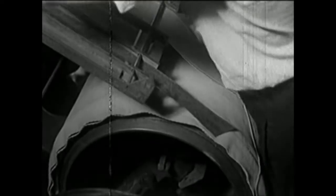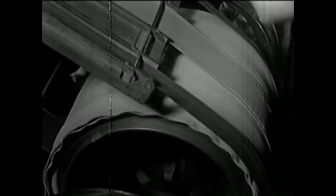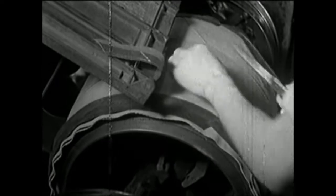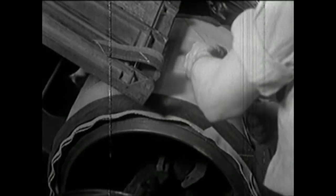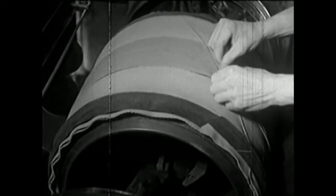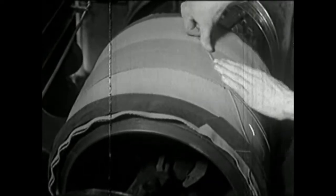It consists of 2 extra layers of cord material treated and coated with a special cushion compound, which not only ensures positive adhesion of carcass and tread, but also protects the body of the tire from high-speed road shocks by absorbing and distributing them over a wide area of carcass. Double shock absorber is an exclusive Brunswick feature and found only in Brunswick Super Service tires.